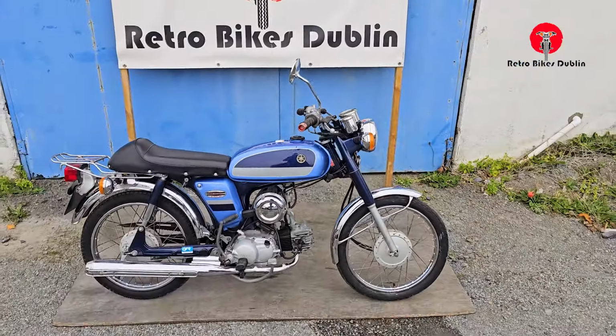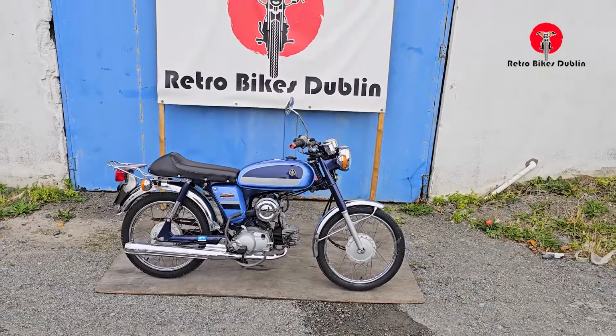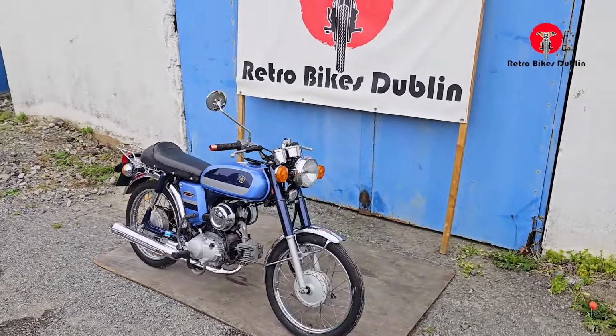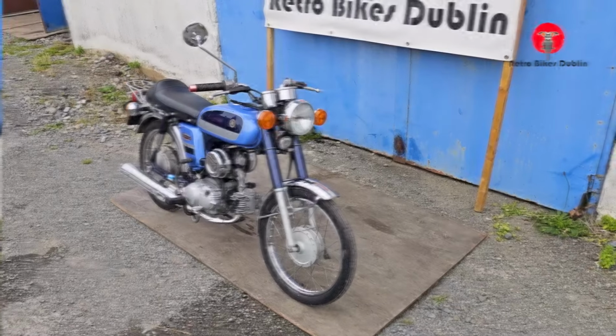Overall, a superb little bike coming on, what is it, 24, 25 years old now. So for the age, it's looking really nice. So that's it for the visual analysis. Let's go for a ride.